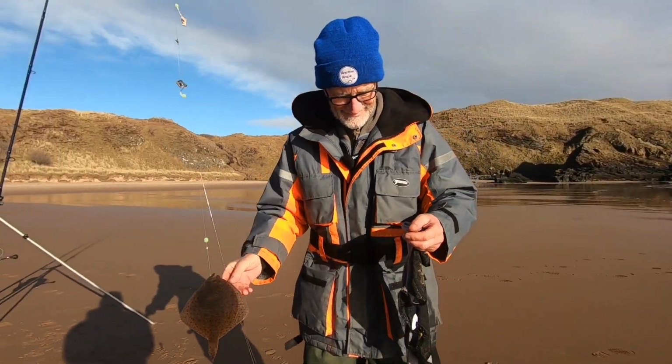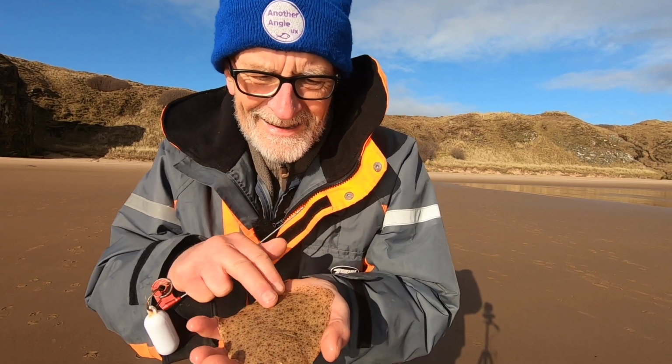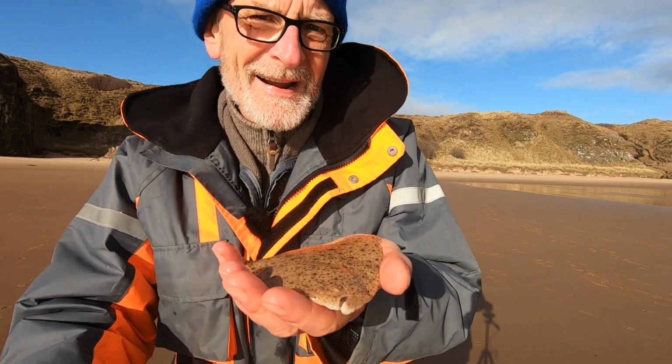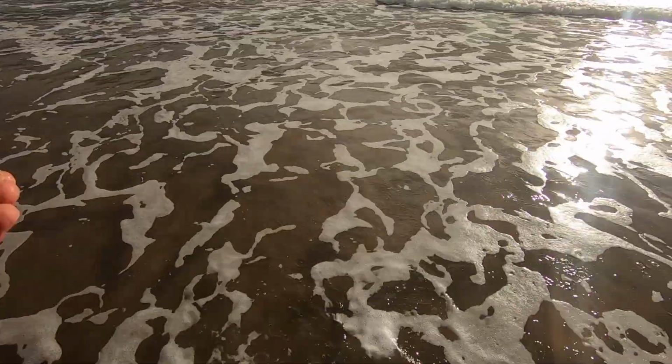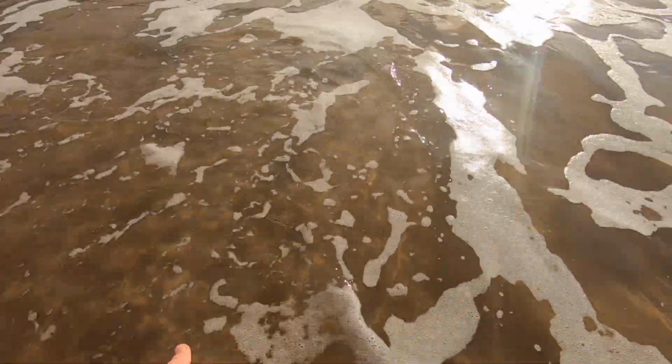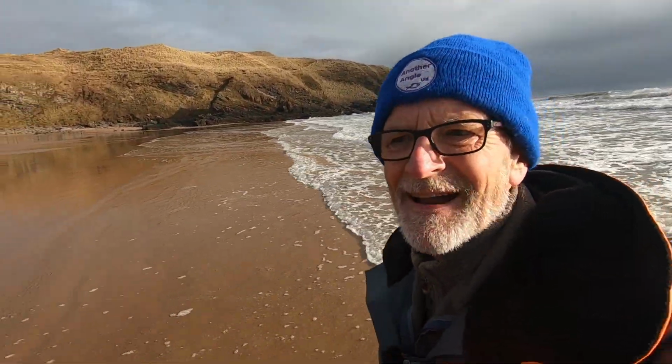Yes! There you go, little turbot. Nicely unhooked. That one's going back okay. Perfect, got its breath back and off it went. Brilliant. How nice is that to be off the blank?